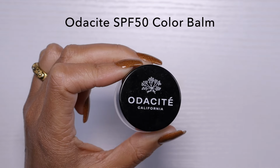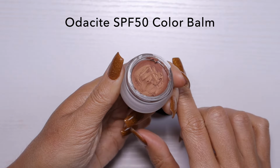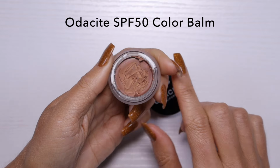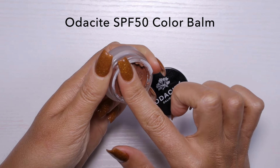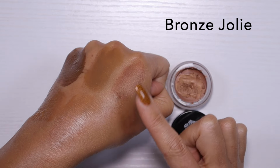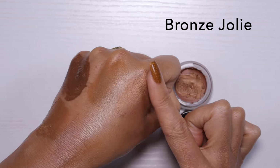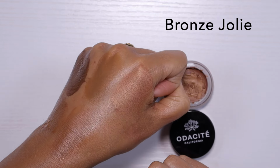The Odacite Color Balm. This is really pretty. I use this almost more as a blush bronzer hybrid, but I keep it with my cream bronzer, so I wanted to show you how pretty this is, right? It has this beautiful sheen to it. I don't want to say it's a metallic, but it is almost like this soft metallic.